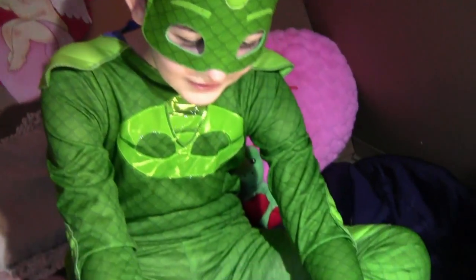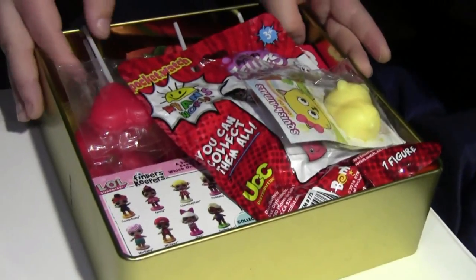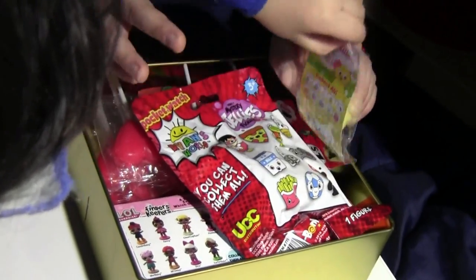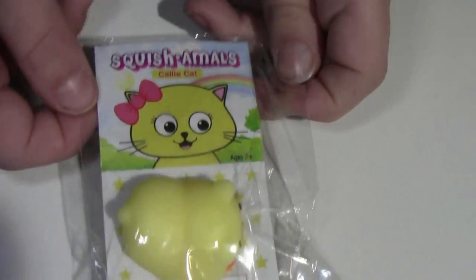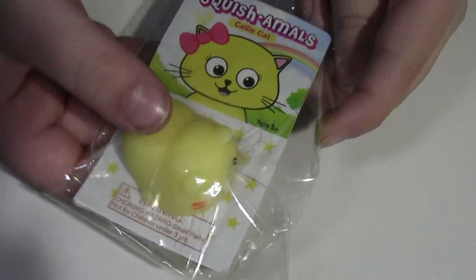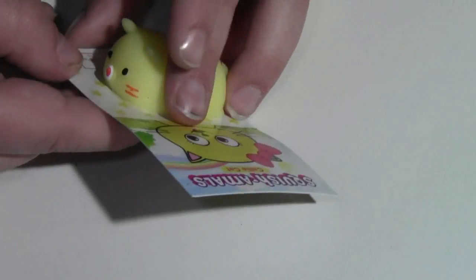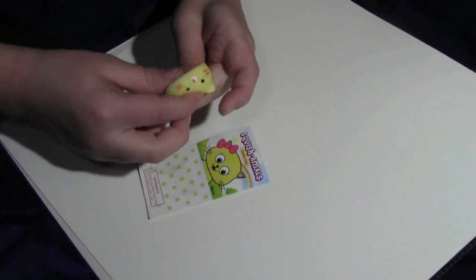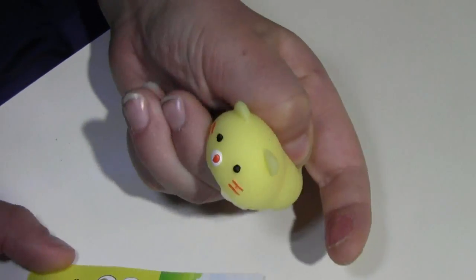Now here's the big Valentine's Day box. Whoa, look at all those cool stuff. What should we start with first? Let's do this one. Look at that! It's like a squishy thing. Look at this squish-a-mole. We can stick it on there, but we can just take it off and then squish. It looks like a cute little cat.